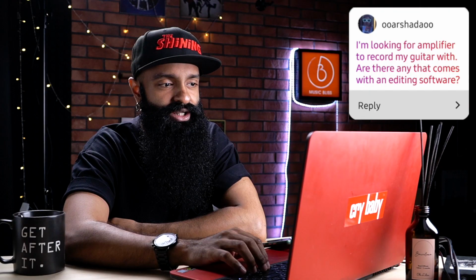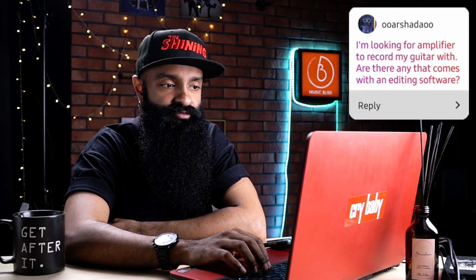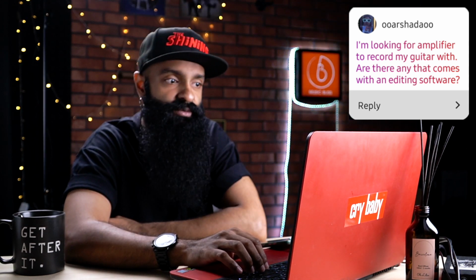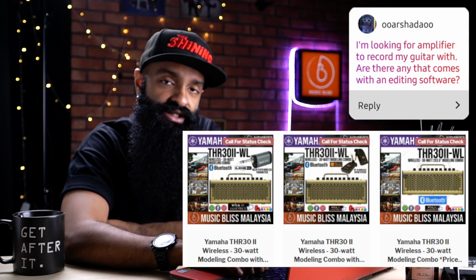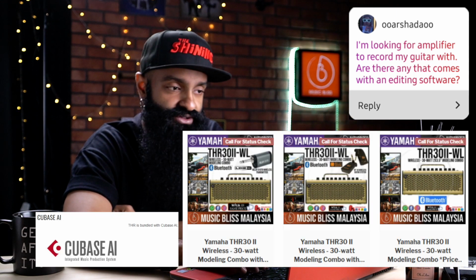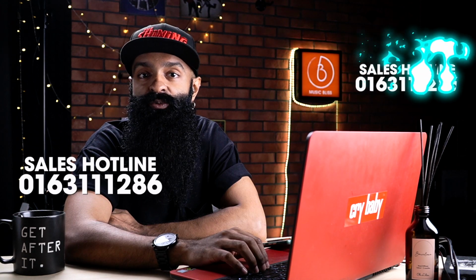Next question, I'm looking for an amplifier to record my guitar with. Are there any that come with editing software, in other words, a DAW? From the top of my head, many do not come with a DAW, but from what I know, the Yamaha THR30 amps come bundled with Cubase AI. So maybe you'd want to check that out and confirm with our sales department at 0163111286.